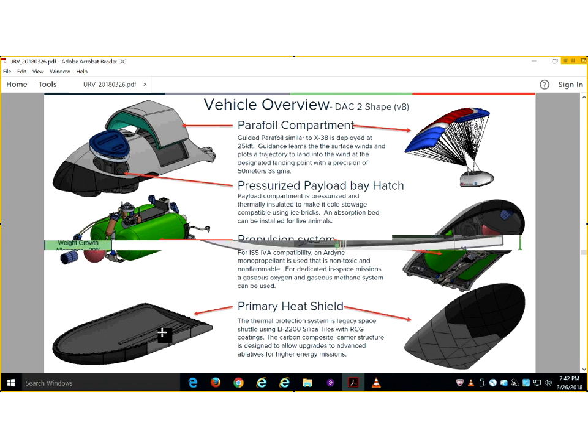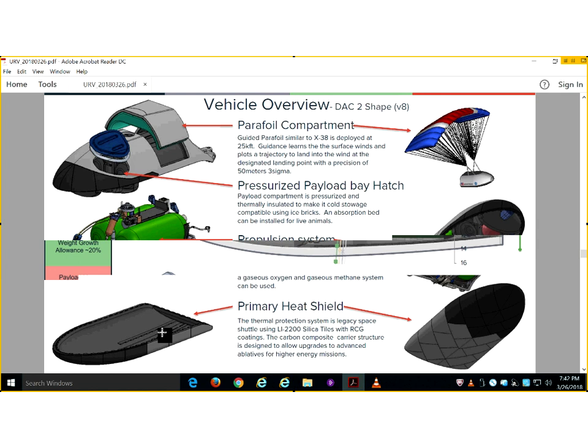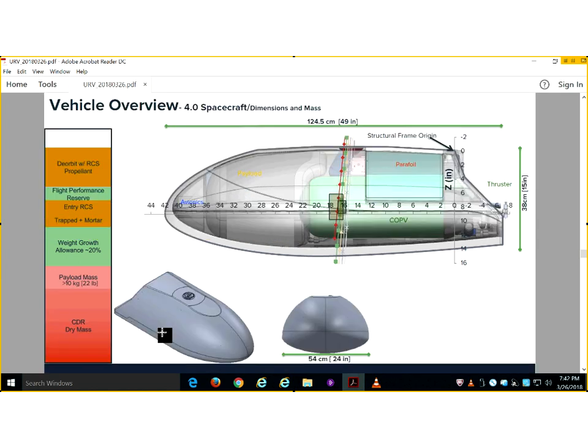Our entry conditions are such that the shuttle tile will deform. So we're hotter than the shuttle was on entry, but still within its design life. Just not enough where it could be reused. It slumps a little bit.